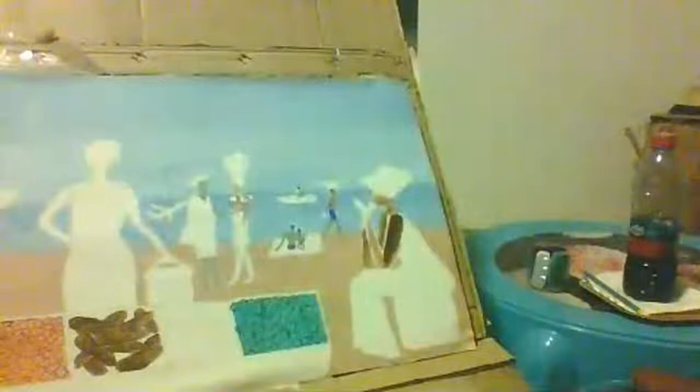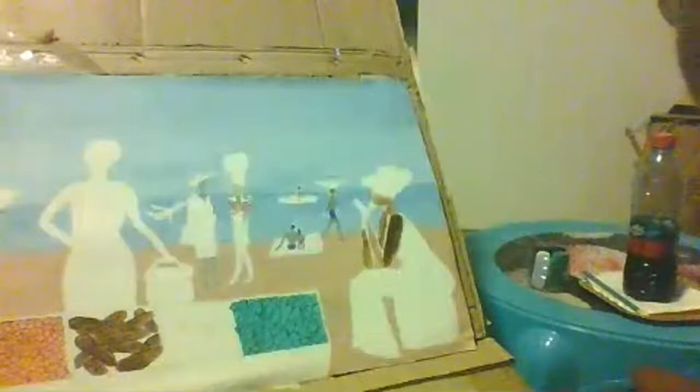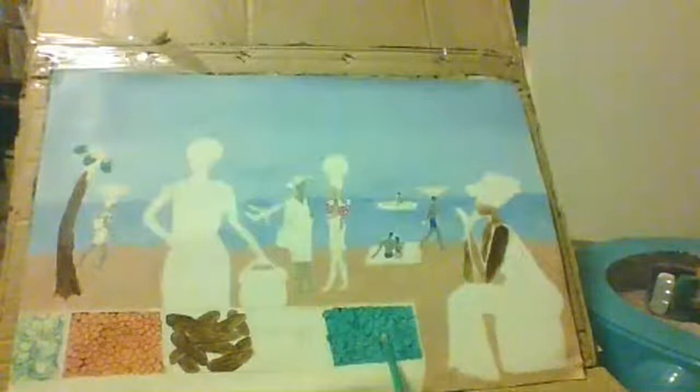Please don't laugh at my makeshift cardboard easel. Life is hard, okay? It's not easy. But this is my painting of a market scene, which I called a market scene, but I've been corrected by a Ghanaian that it's called a sea shop. So this is my sea shop. This is the sky, the ocean, and the sand. This is the market woman that's actually selling things. She's selling avocados. These are going to be some hot peppers.